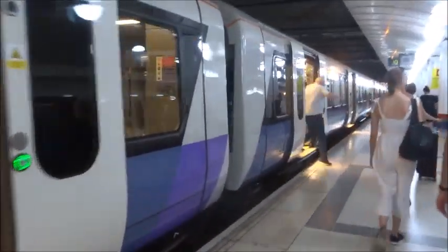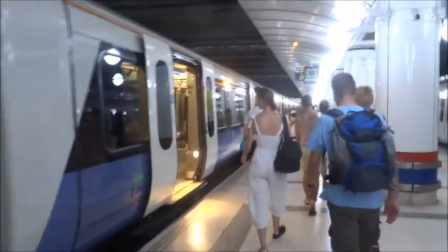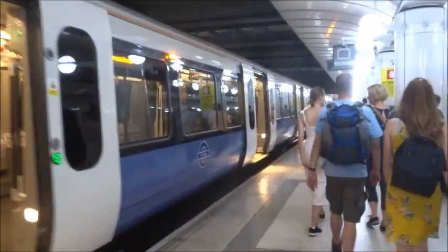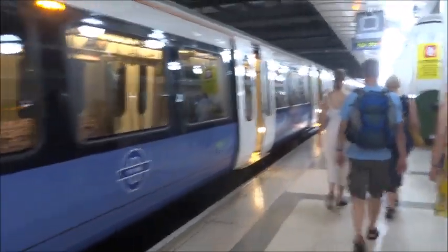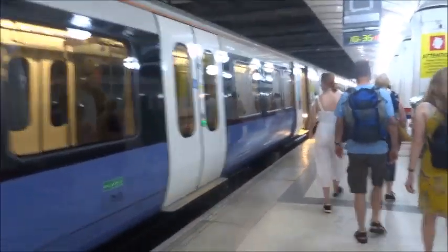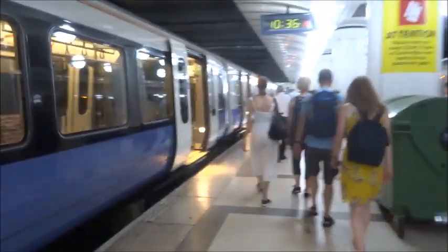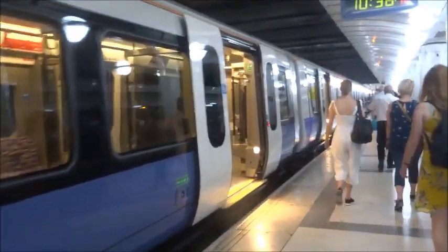So here we are off our train at London Liverpool Street. This is still where TfL Rail terminates, but very soon, when Crossrail opens, after Stratford, it will duck into a tunnel. It will stop at Liverpool Street, but not here, in the underground. All that, however, is still under construction.